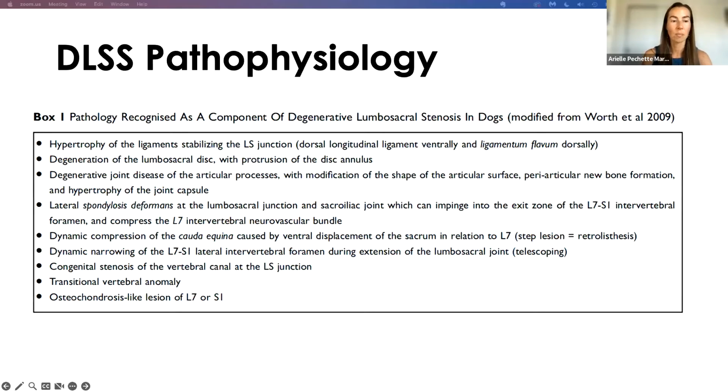So you can have OCD lesions in L7 or S1. We occasionally see OCD lesions in the SI joints. We can see transitional vertebral anomalies, sacralization of L7, S1. And so there are a number of underlying pathologies that can be a component of this degenerative lumbosacral stenosis. Basically anything that changes the biomechanics of that space increases the risk of developing lumbosacral stenosis.